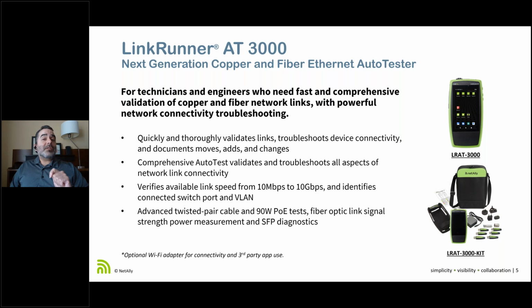Still, now they have the ability of not only testing speeds or throughput up to 1 gig, but they can also detect if multi-gig speeds are available. So if you connect to a port and that port is supporting, let's say, 2.5 gig or 5 gig or 10 gig, the new LinkRunners can now tell you that. So they're not limited to only seeing 1 gig or verifying 1 gig link speeds anymore.